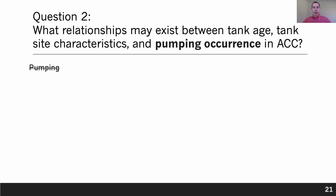Regarding our analysis, looking at a binary pumped, not pumped response, none of our models were able to capture the pattern of whether they had been pumped over our period of record. That's not particularly surprising because a lot can influence if a homeowner chooses to get their tank pumped, such as their socio-economic status, or maybe even their knowledge that they have a septic system.